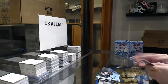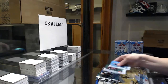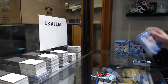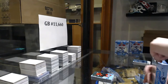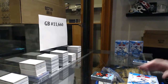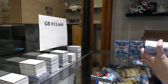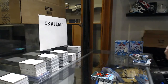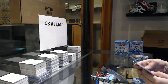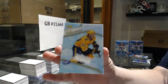Green for Arizona, Phil Kessel. $9.99 rookie for Ottawa, J.C. Beaudin. Green for Carolina, Sebastian Aho, and $4.99 rookie for Ottawa, Rudolfs Balcers. Ice Premier's jersey for Nashville, Dante Fabbro.